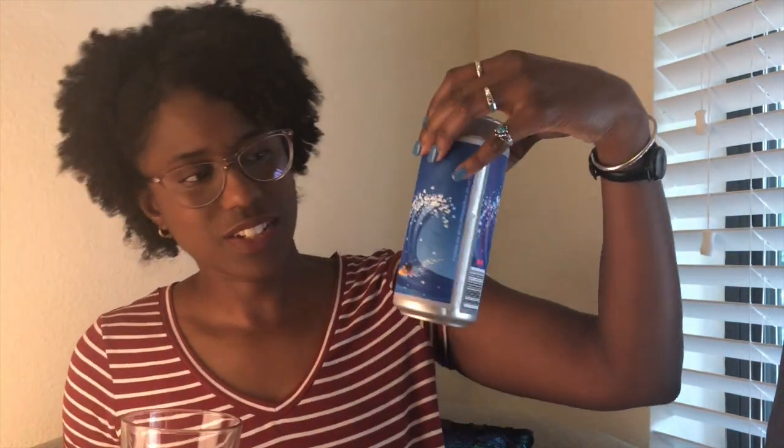It's called Juice, so I'm all for it. Let's crack her open and see what she looks like, see what she tastes like. Boom. Oh, it's definitely very floral, very aromatic already. Look how fun this can is. I love the artwork. There's a little cat on there on a surfboard. It's really cute, really fun.